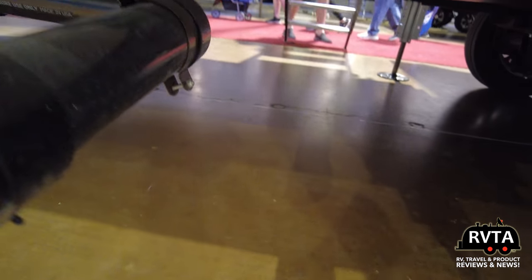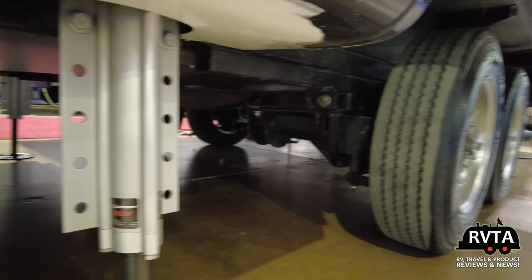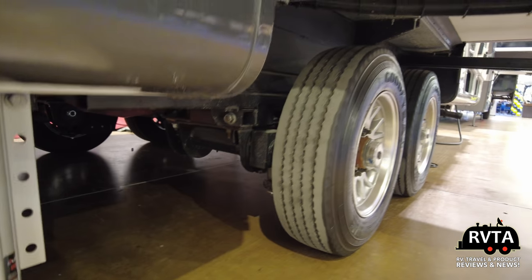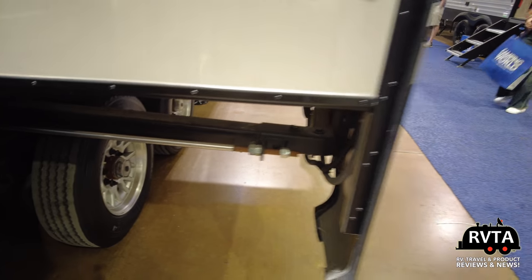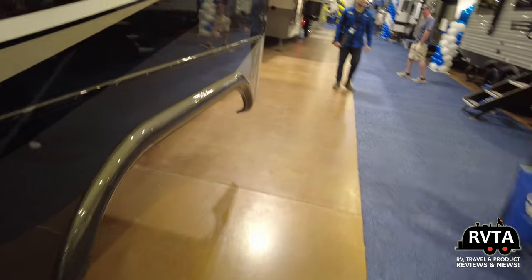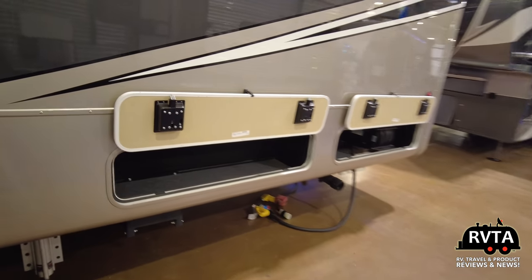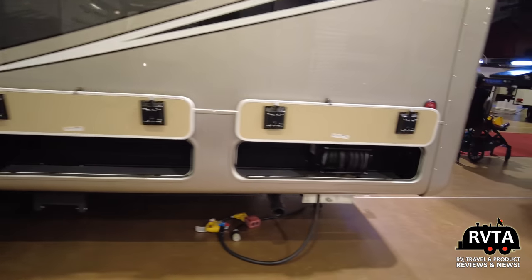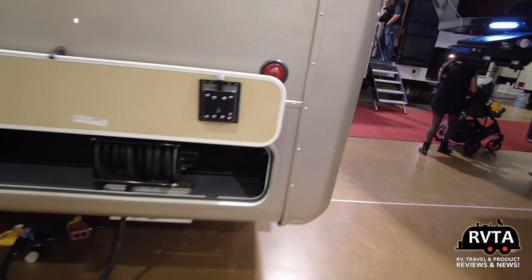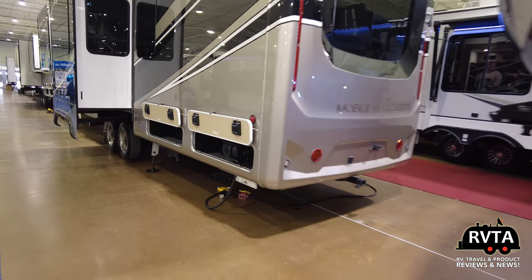Here's the dumps, and I'll show you a quick view underneath here, from left to right. Very nice. Has Goodyear tires, and that's a rack and pinion slide-out mechanism. You need a rack and pinion slide-out mechanism if you have something substantial in the slide. This, of course, is a 50-amp unit.